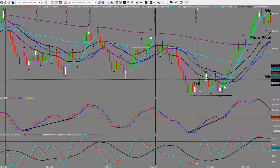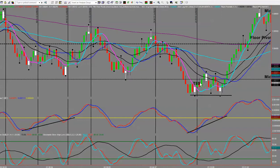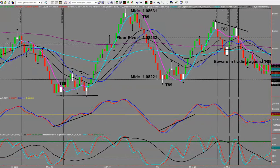But then this formed a lovely T7, which is a double bottom, and if you weren't in on this candle here, you had an entry on this candle here. And then look at our platinum. Look at the platinum there, look at the platinum there. They're just classic divergent signals.